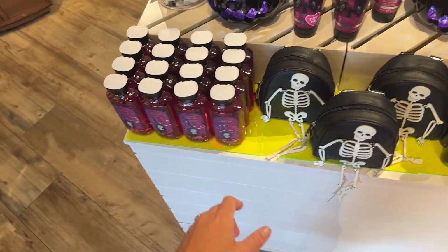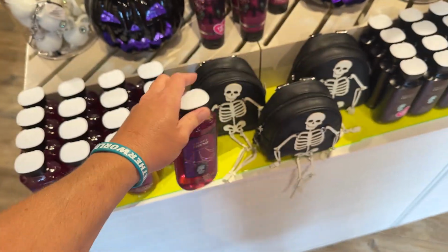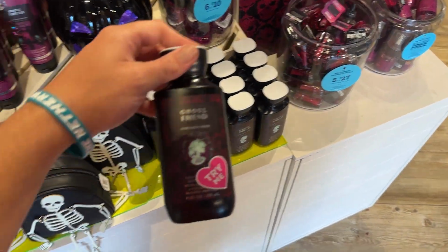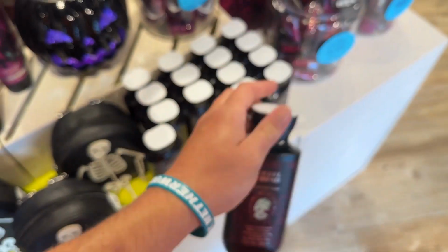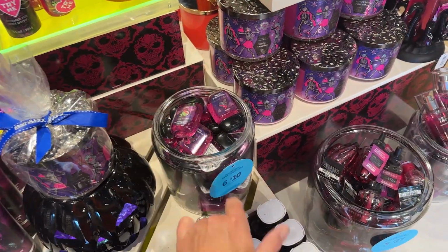What is up about the Body Works this year? Just nailing it. It's not even fair. All right, so we have the Cool Friend body wash, $16. We have this little backpack that we saw right over there. We have the body lotion with shea, $16. The pocket bacs, of course, are $2 a piece, or 6 for $10 right now.